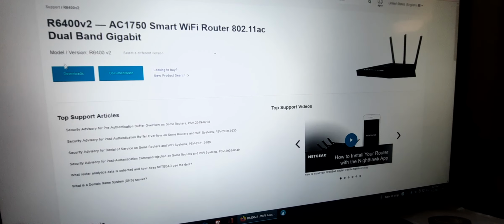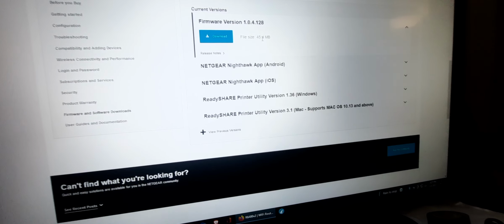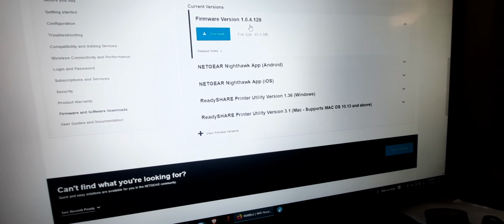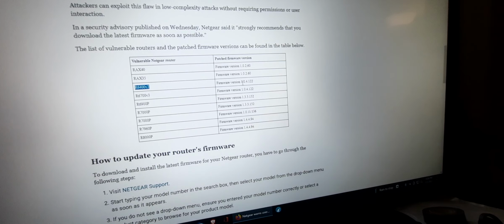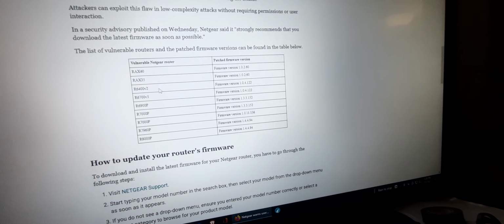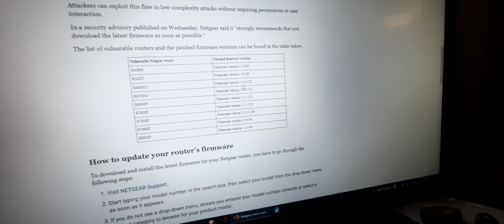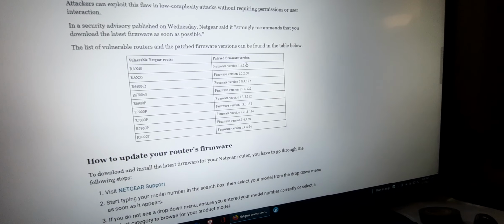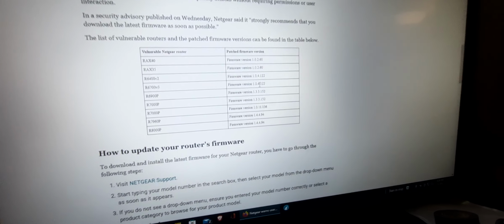Then you go to download, and this is the current version of firmware, 1.0.4.128. Let's see. Firmware version 1.0.4.122. So I'm assuming you are running this version of firmware on your router.